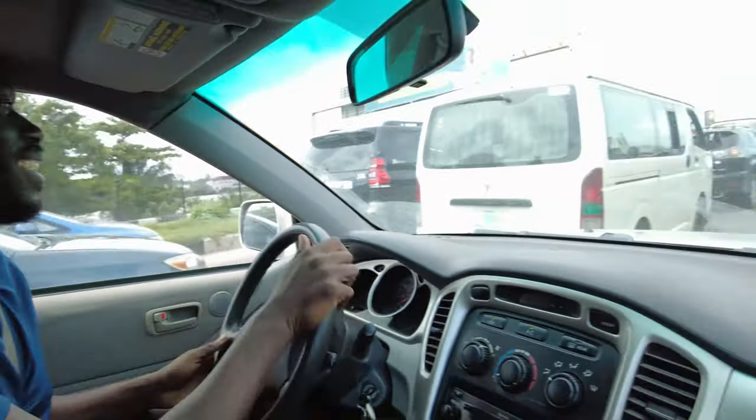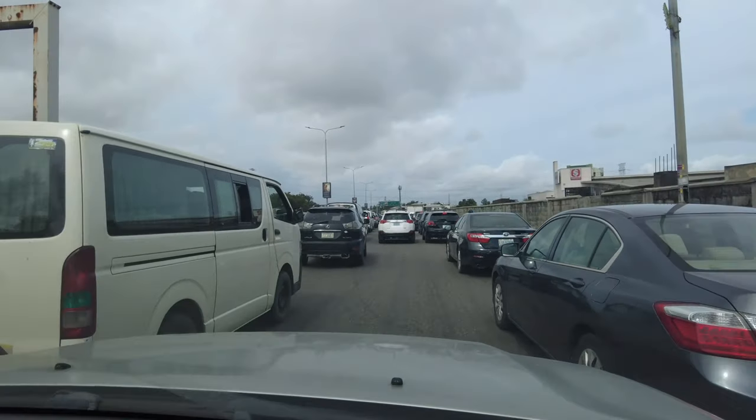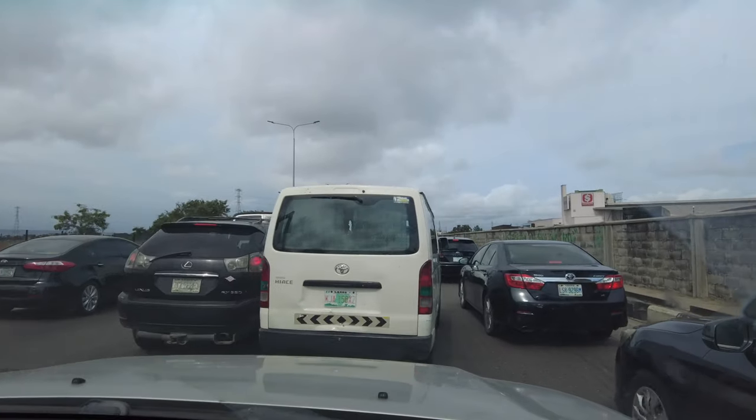Guys, if you saw the space that I just entered, it's so little, but I'm so used to it, I don't even think twice about it. Here's how you know it's part of the culture. Those two guys that I just cut off, nobody honked at me. It's because that's just what they expect. So guys, just like that, I have literally made it to almost the extreme lane.